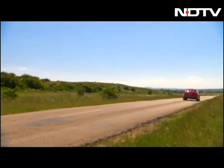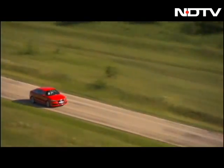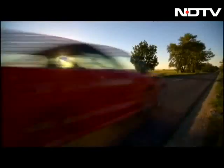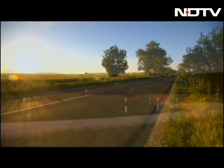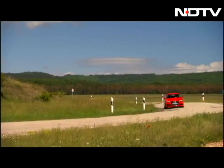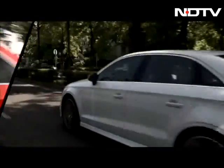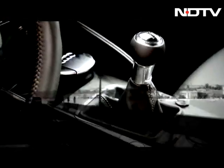Now let's drive, shall we? The A3 sedan has several engine options. We have the cars, and we have the Hungarian countryside, and also the gorgeous streets of Budapest. Let's get on with it.